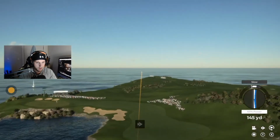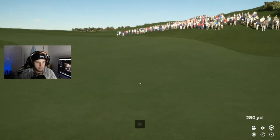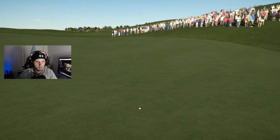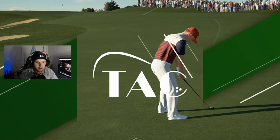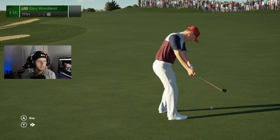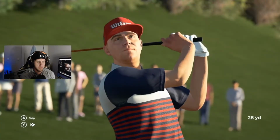Standing on this par 4 and leading, what's the strategy? What's going on through their mind? Attack it or lay back? This is only the second highlight that we've had. This effort didn't even turn them down. Gary Woodland was just a little while ago. Our current leader showing us why they're on top.